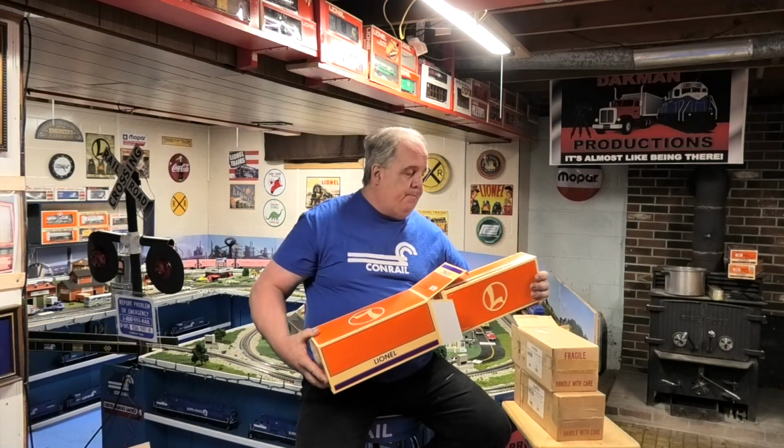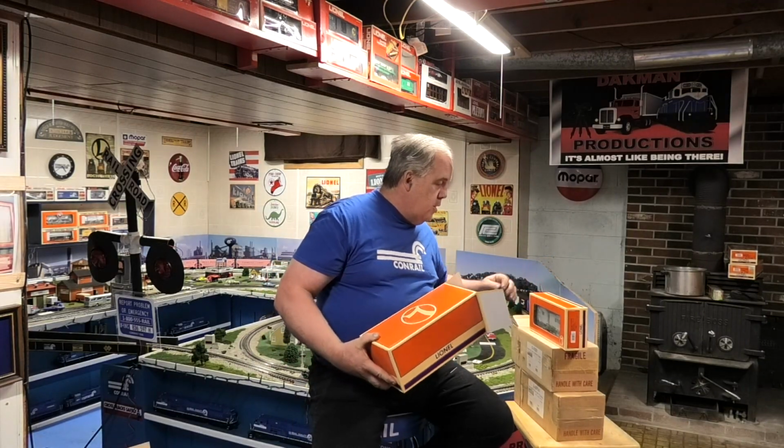I find it kind of sad when people buy trains and put them on the shelf and never get to run them. You don't get to enjoy it. But that's just my opinion. I'm sure people enjoy just collecting and looking at them. But for me, if I'm buying it, I want to run them.